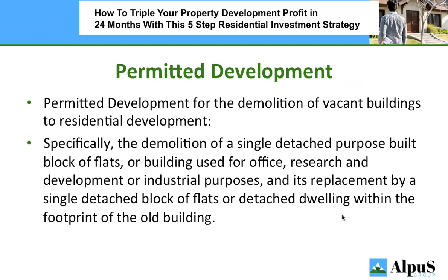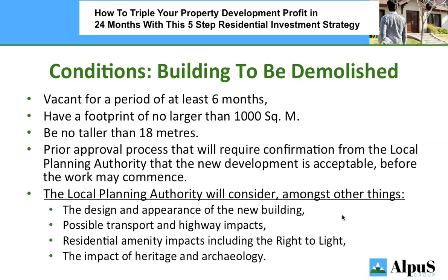There's permitted development for the demolition of vacant buildings and replacement with residential development, specifically the demolition of a single detached purpose-built block of flats or building used for office, research and development or industrial purposes, and its replacement by a single detached block of flats or detached dwelling within the footprint of the old building. There are conditions attached to this.